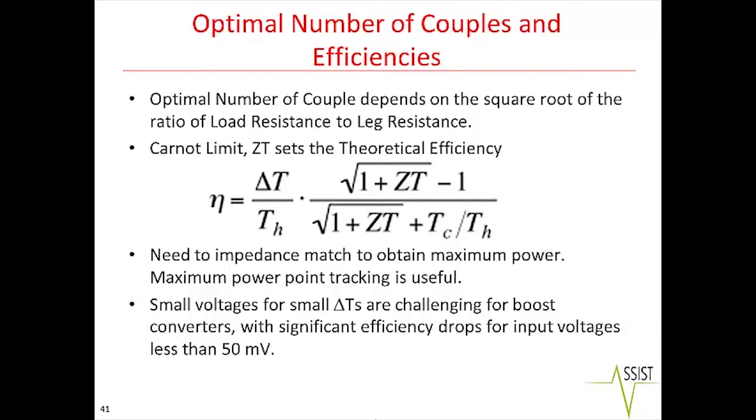You also have to consider the Carnot efficiency, and the ZT gives you an overall efficiency there. You've got to have impedance matching of the system. So for a given resistance and a given voltage, you'll have an impedance that you'll want to match to be able to have efficient transfer of power. And so similar to solar cells, you need to have maximum power point tracking.